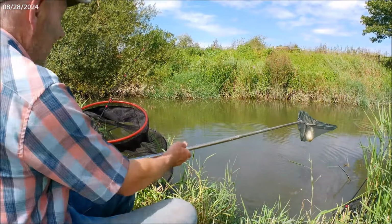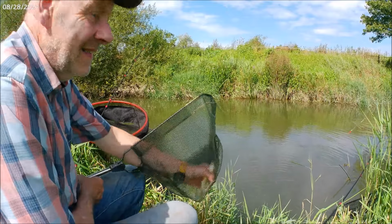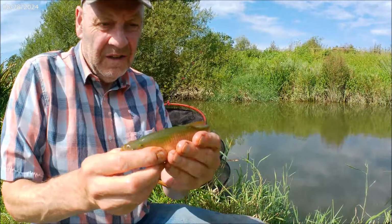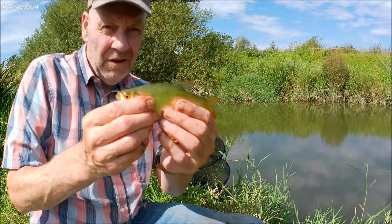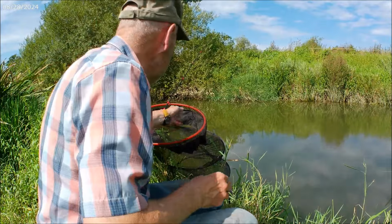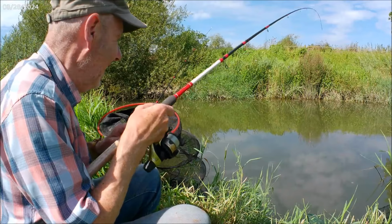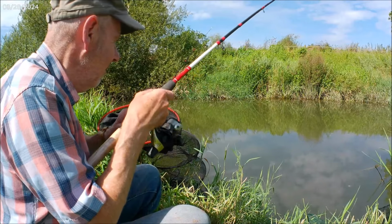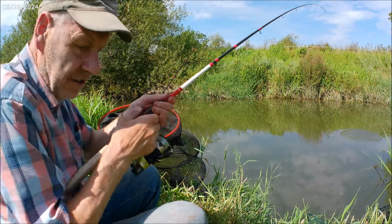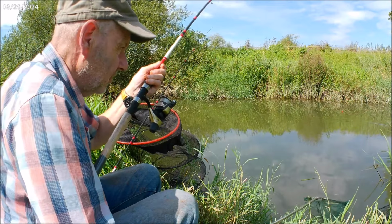That's another rudd on sweet corn. Definitely bigger. There we are. So some bigger fish now coming in on sweet corn. This feels a bit better. Oh, it's a lovely rudd. It's a nice one as well.